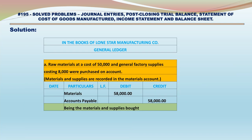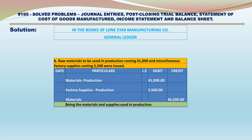In the books of Lone Star Manufacturing Company, General Ledger. Transaction A. Raw materials at a cost of 50,000 and general factory supplies costing 8,000 were purchased on account. Materials and supplies were recorded in the materials account. Journal entry: materials debit 58,000, accounts payable credit 58,000, being the materials and supplies bought on credit. B. Raw materials to be used in production costing 41,000 and miscellaneous factory supplies costing 5,500 were issued. Materials in production 41,000, factory supplies in production 5,500, materials credit 46,500, being the materials and supplies used in production.